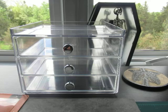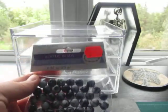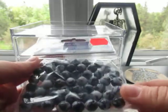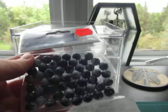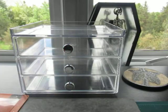First item I had picked up was a pack of these acrylic beads. These were $1.59. I don't know if you can see that, but they're like marble in color. I figured these would be great for Halloween and, you know, basically all year round as well.